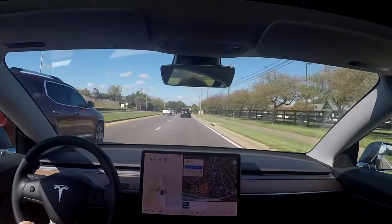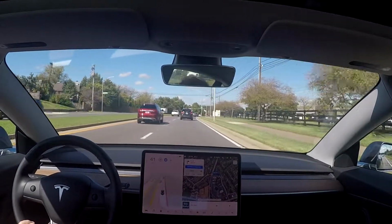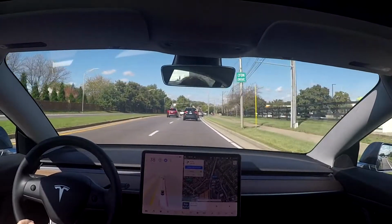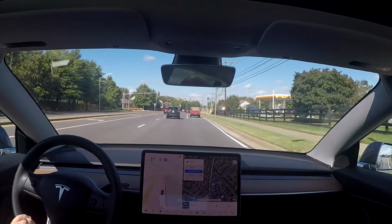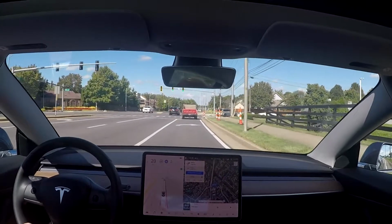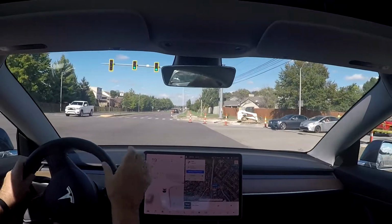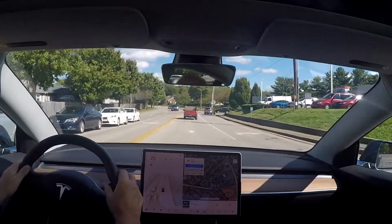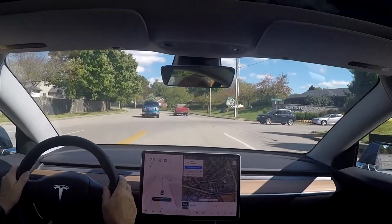So we're going to make a right turn here, and so we're going to go from this main street to more of a residential area, and usually the speed limit would not change, so it would think it was doing 45. Oh, we have some construction here, traffic cones. Let's see what it does. It slowed down to make the turn. Oop, I don't know what it did. I had to intervene. It looked like it was trying to go to the left, so I took it off.